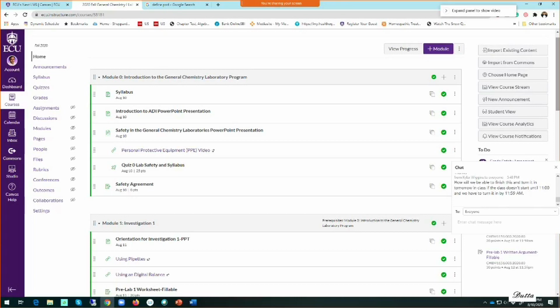But for Investigation 2, you are going to do 2 weeks. First is the pre-lab. Second is the actual investigation. And then you have to write a formal report. For tomorrow's lab, you will not be writing any formal report. Okay? Is this clear to you?